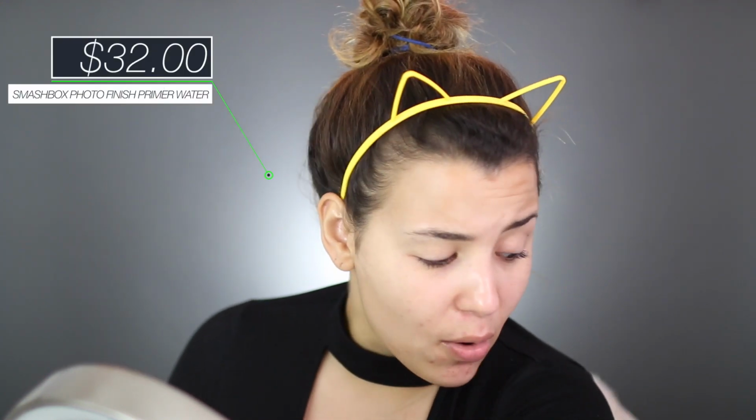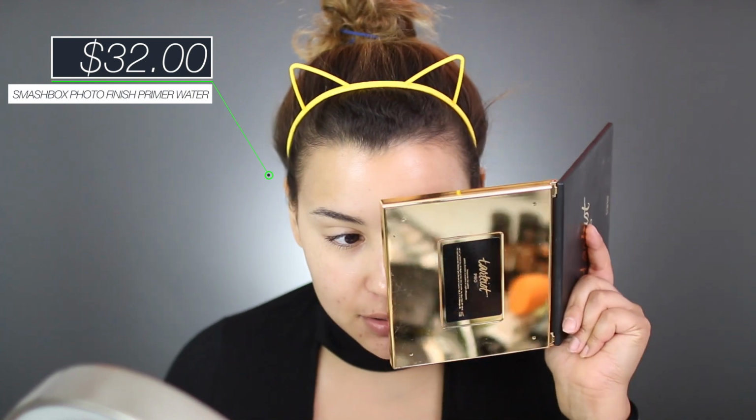So the first thing I'm gonna do is I'm gonna go in with the Smashbox Photo Finish Primer Water on the right side of my face. No idea how I'm going to achieve that. Go like this. All right, so I got that on my right side, and now I'm going to be using the Milani Make It Last setting spray on my left side.